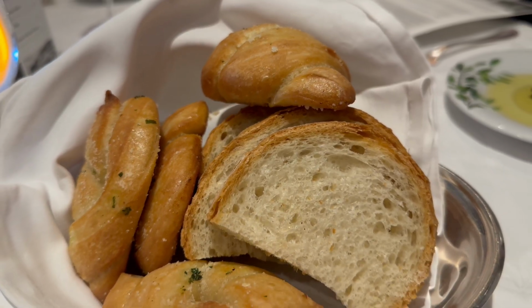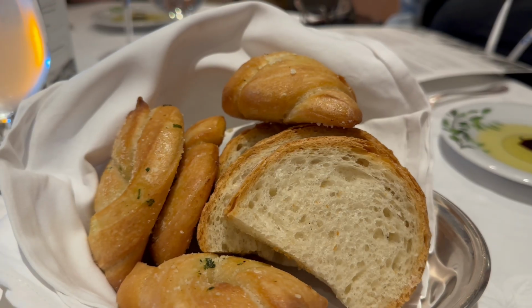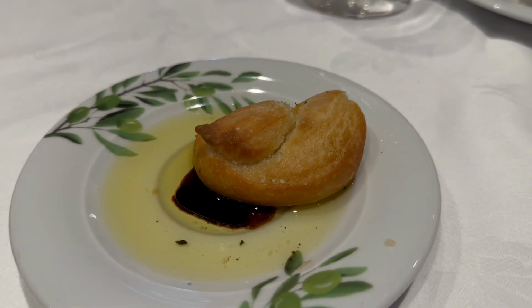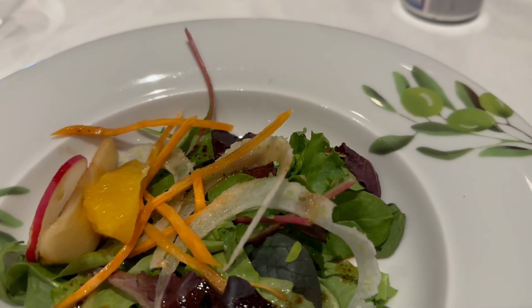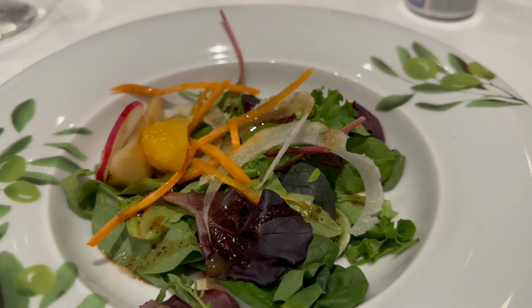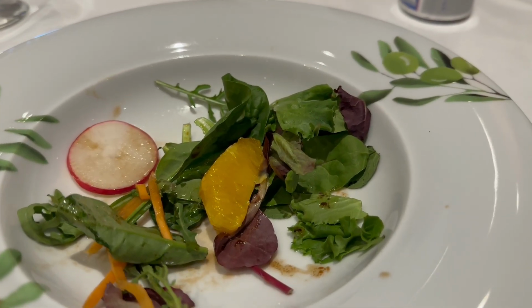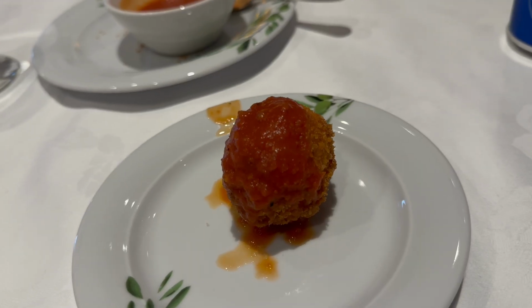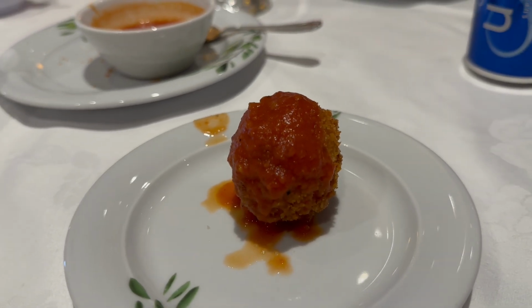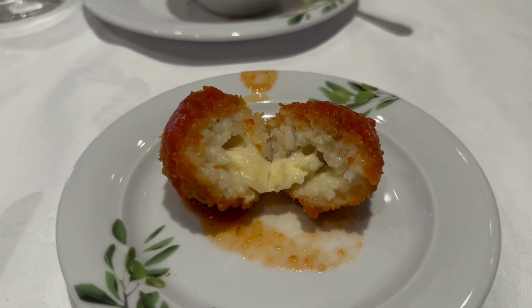The bread service came out first with a couple of different choices, along with olive oil and balsamic vinegar to dip the bread in. I had the insalata mista to begin, which was mixed greens, charred pear, radish, arugula and orange segments, which was lovely and light. And then I went for the arancini al tartufo, which is a fried rice ball scented with truffle and covered in a tomato and herb marinara. Inside is mozzarella cheese. This was a great way to start off the meal.